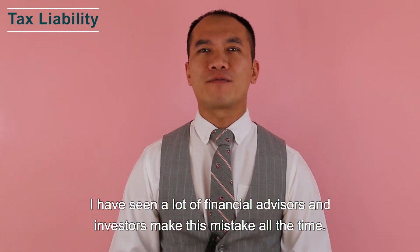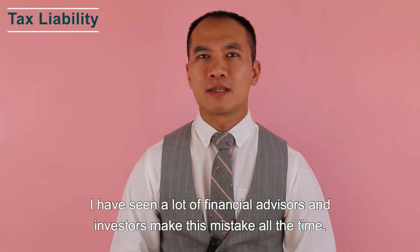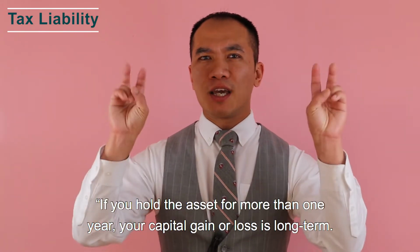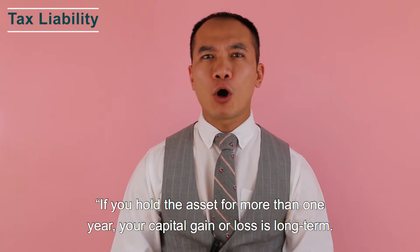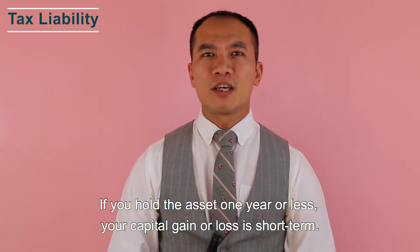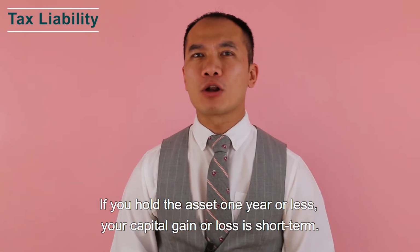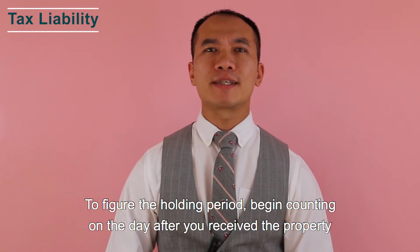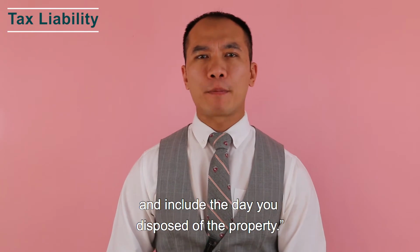I've seen a lot of financial advisors and investors make this mistake all the time. Here is a direct quote from the IRS website. If you hold the asset for more than 1 year, your capital gain or loss is long-term. If you hold the asset 1 year or less, your capital gain or loss is short-term. To figure the holding period, begin counting on the day after you receive the property and include the day you dispose of the property.